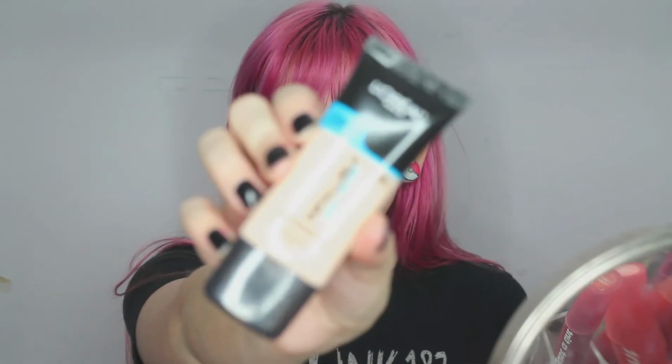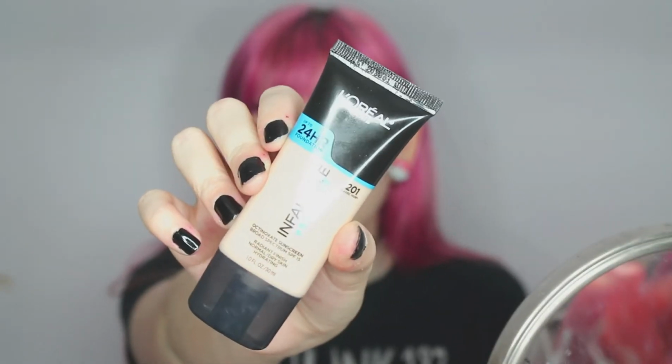But today I'm going to be showing you guys how I get ready, basically. This is my winter makeup routine. So, to get started, I am using the L'Oreal Infallible Pro Glow Foundation. I'm sad because I don't like using products that are not cruelty-free, but in the winter, nothing lays on my skin nicely except this foundation.